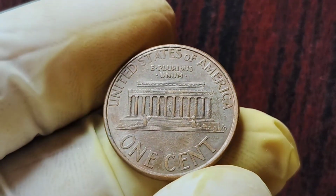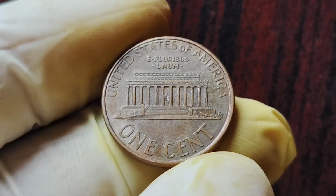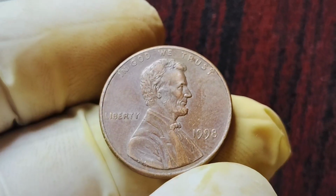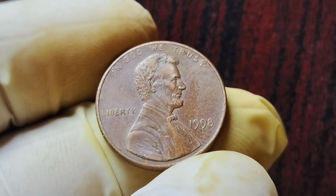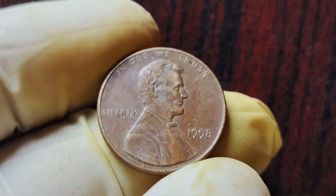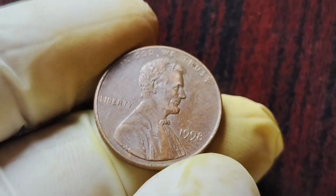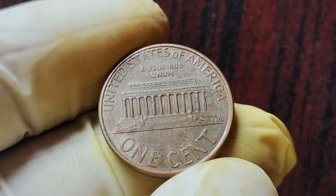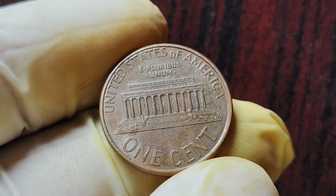Now, let's address the big question on everyone's mind: how can you get your hands on one of these coveted coins? While finding a 1998 no-mint-mark Lincoln penny in your pocket change is extremely unlikely, there are still ways to acquire one for your collection. Auction houses and private dealers often have rare coins like this available for sale, but be prepared to pay a hefty price for the privilege of owning one of these treasures.